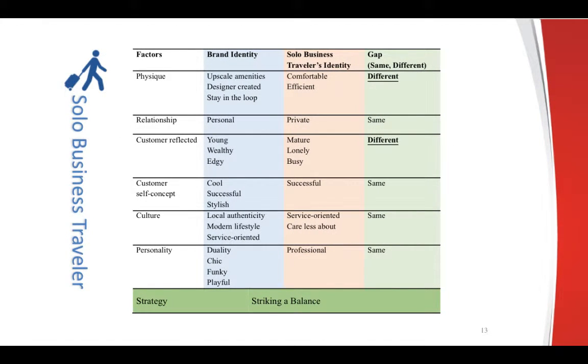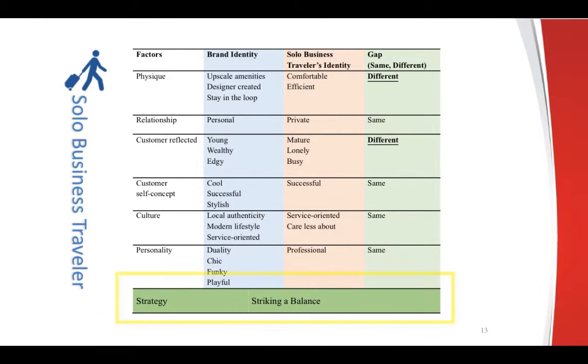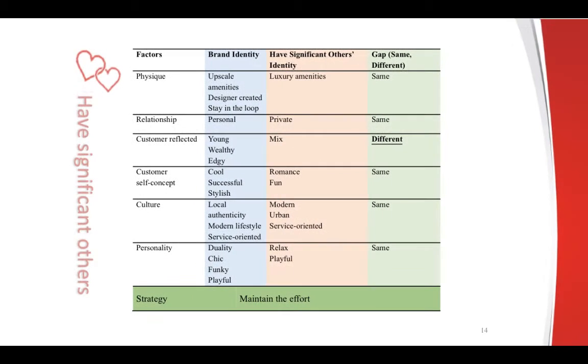The solo business traveler typically belongs to a slightly older generation than the young socialites pictured on the hotel's website, leading us to believe Hotel Derrick may benefit from some more applicable rebranding in terms of its customer-reflected image. Management should diversify the images posted on Hotel Derrick's webpage. Rather than primarily showcasing young elite couples enjoying the hotel's various amenities, the website should encompass more of the hotel's actual clientele.